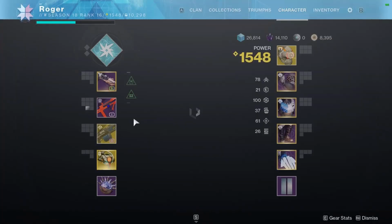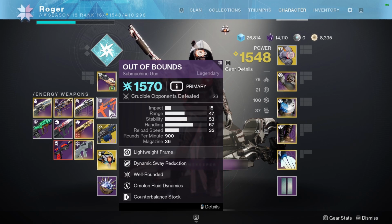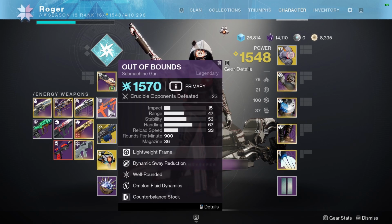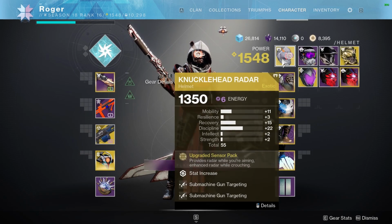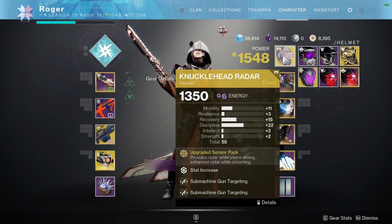Very enjoyable gun. I definitely enjoy this thing a lot. I mean, I don't even have a rangefinder roll, and the range on this thing felt pretty beautiful. If I can get a dynamic sway and rangefinder, I will be liking this thing quite a bit. Knucklehead radar as well. Definitely recommend giving that a try if you're doing Blink Hunter quite a bit, because this definitely pairs quite well with your Blink.